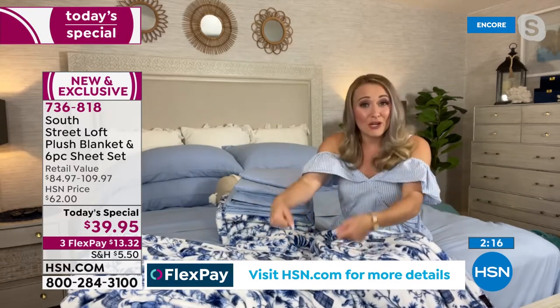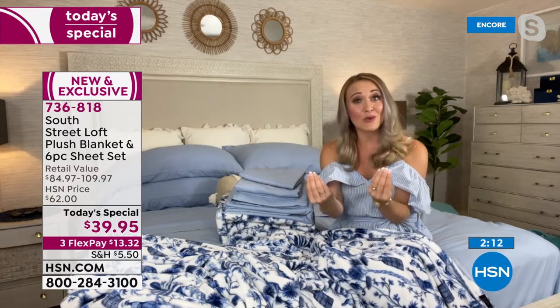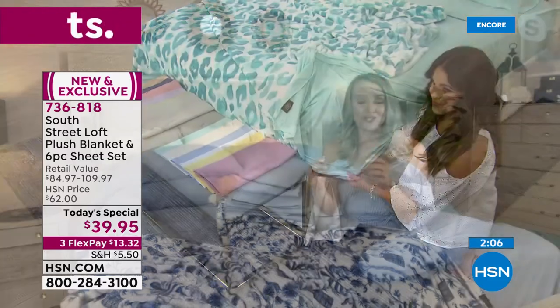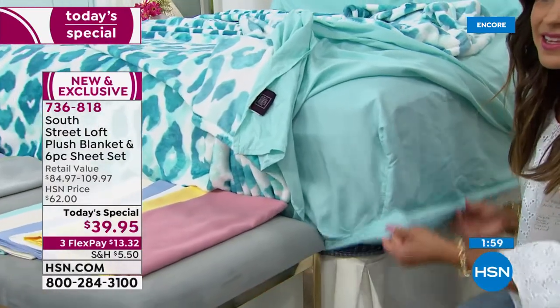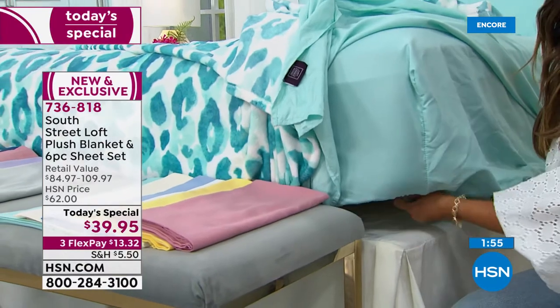Yeah. And they're going to fit over those corners. They're not going to pop up on you in the middle of the night. You get elastic that goes all the way around the perimeter of the fitted sheet, and they're shrink resistant as well. So after that first wash, you're still going to be able to get them over your corners and fit the depth of your mattress. So we've really remedied all of those common problems that you have with other sheet sets. We've even got room to spare on this one.